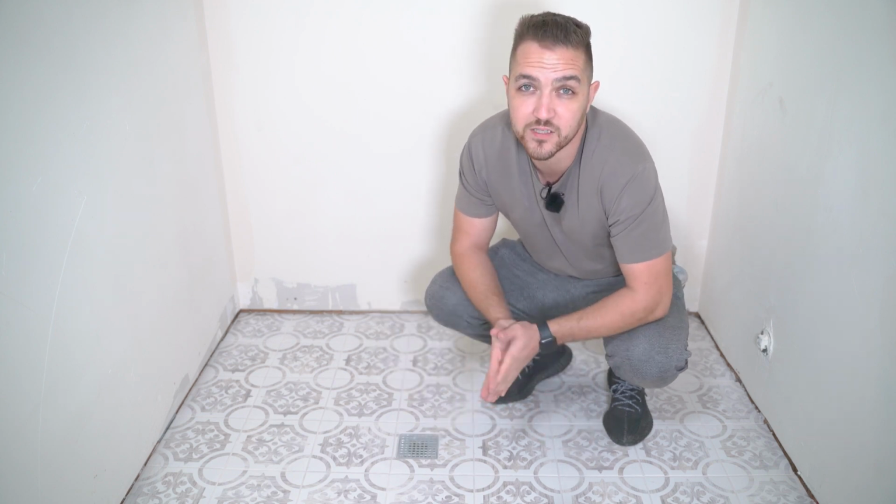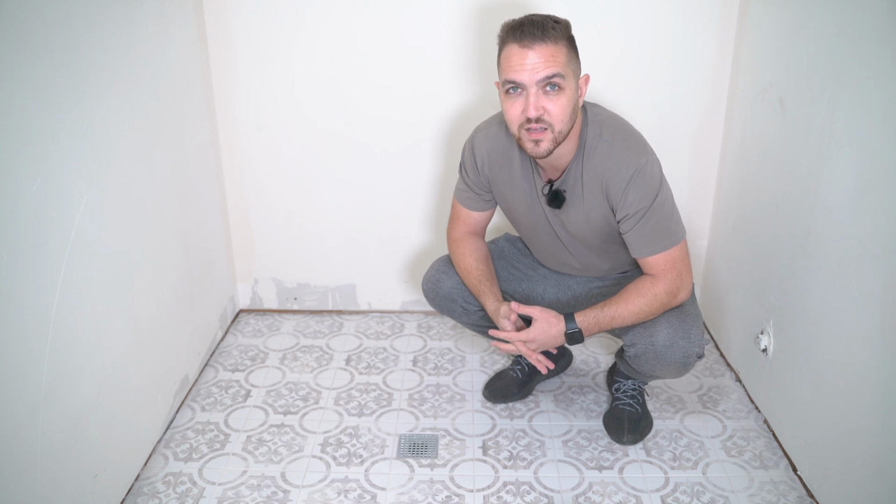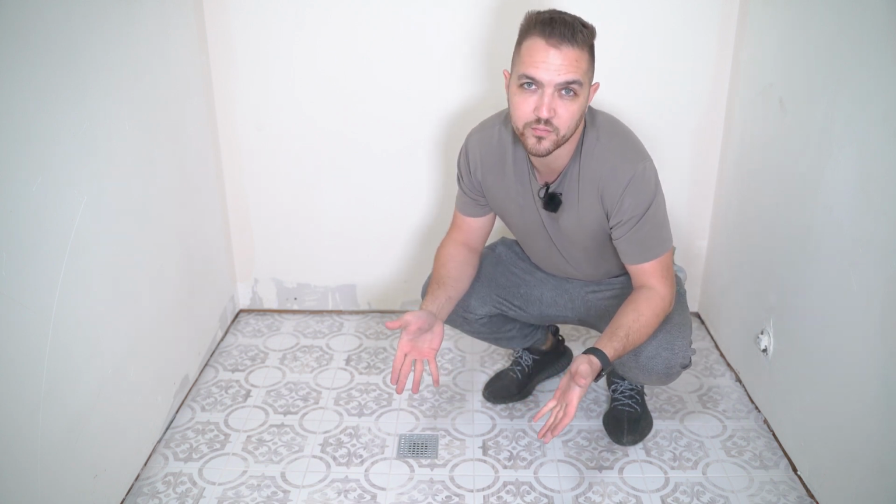But fortunately, when you work with someone that's reputable and takes responsibility for their work, like Imperial Tile, they came in, they ripped it all out, and they installed a new tile and fixed it at their expense, which is always good to have someone that's reliable and reputable.